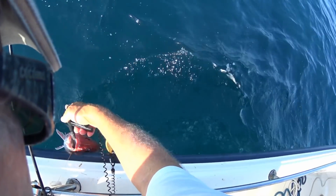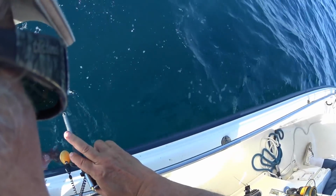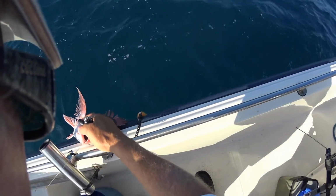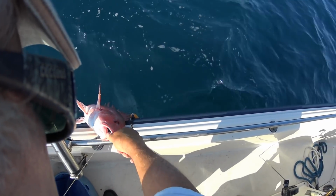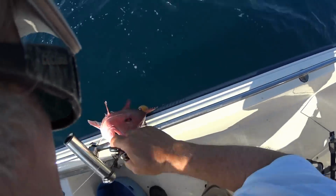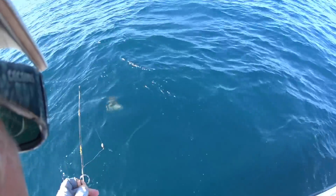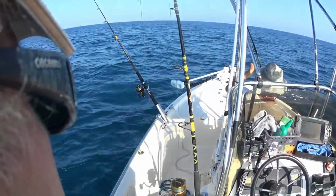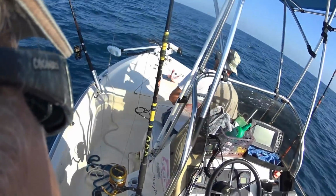But I know there's structure down there, big guy. Come on. Ow. Ouch, don't bite me. I'll let you go as quick as I can. And my circle hook, it's about a 6/0 circle. I got a red snapper. It's not big like yours. Oh man, at least you got one. But it is a fish in the boat.